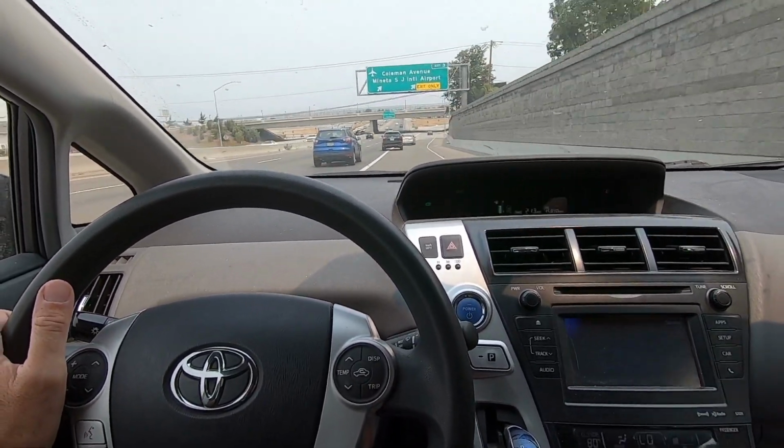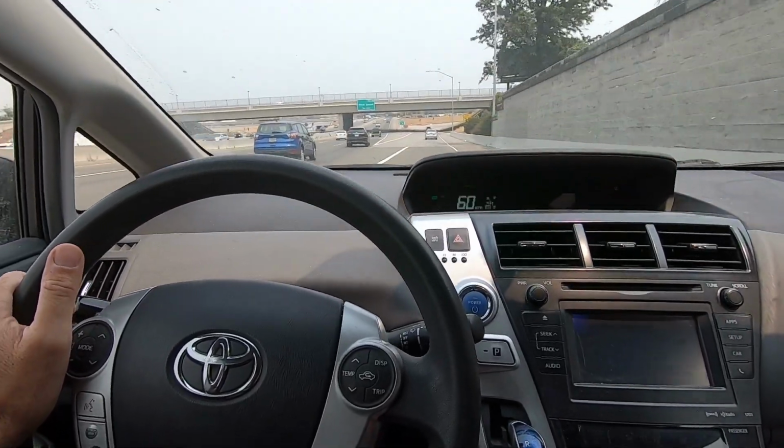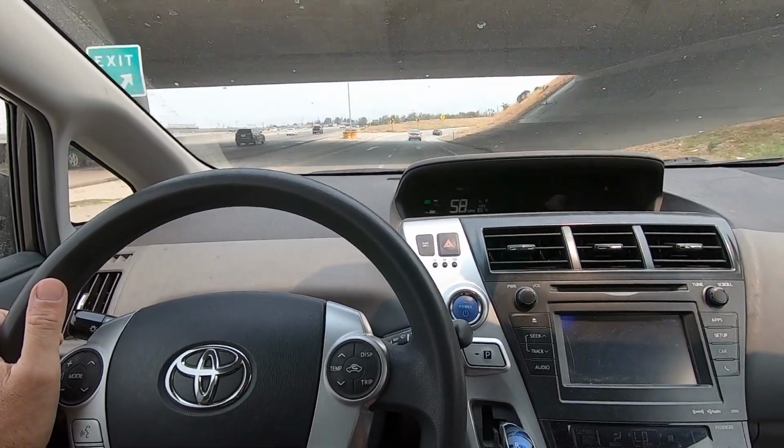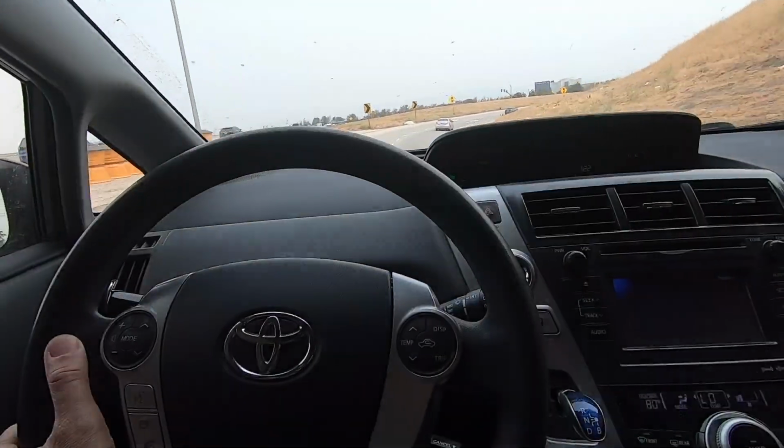I personally don't think SUVs do anything very well, so why have one car that does nothing well when you can have 3 cars that do something really well?